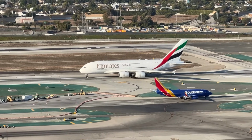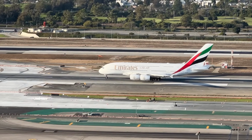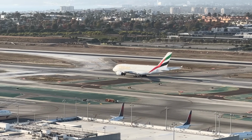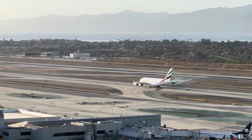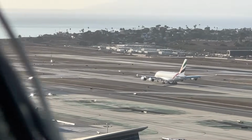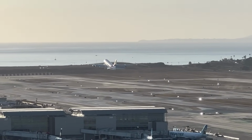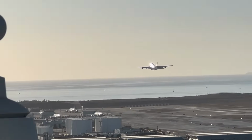Flying building. It's not literally what it is. Man's about to hit the piano keys. Sometimes it looks like it might be rotating. Oh, goodness gracious. That's insane.